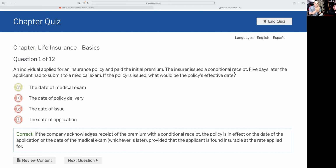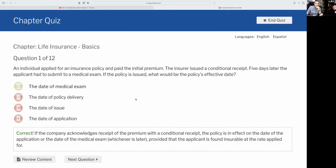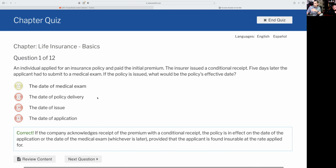On the date of the medical exam. That's why it's A. You see that? If there's no medical exam needed, then the issue date is at the time of application, which is D. But in this case, there was a medical exam, so the answer is A, at the time of the medical exam. All right, let's keep going.